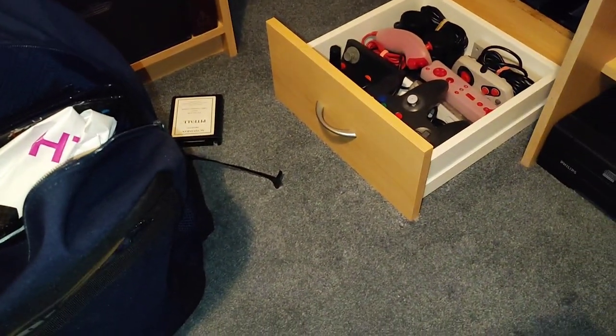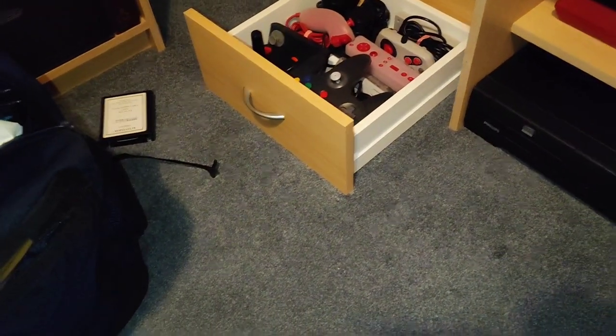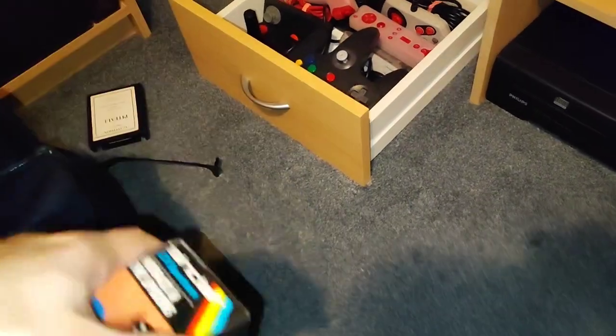What is that? Oh yeah, not meant to show this one. I bought a Christmas present for Joe. It's really cool. So, yeah, not to show that.